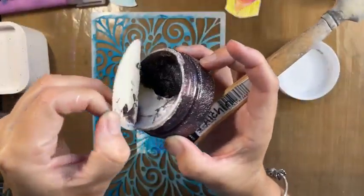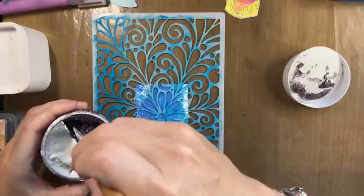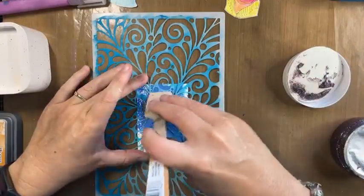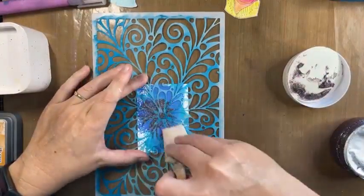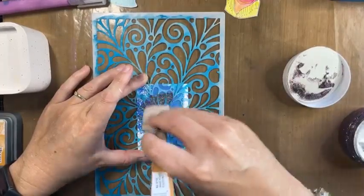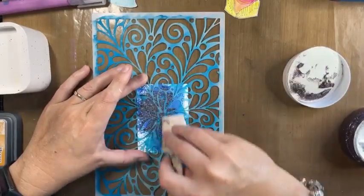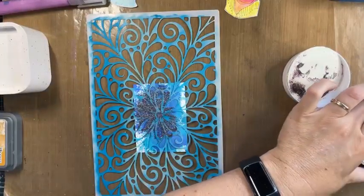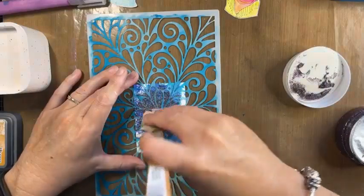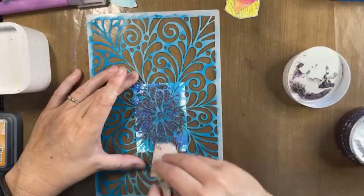And it is so pretty. All right, so I'm just going to pop a bit on here. And I'm only going to do a thin layer because I don't want to be sitting here all day drying it off. Yeah, that is beautiful. Thin layer, she says, and then she dips her catalyst tool back in the pot for some more. It's just so pretty.